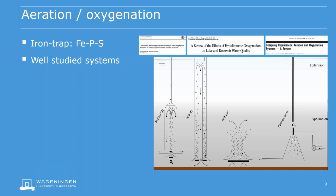Nowadays, most of those oxygenation or aeration devices are aerating the Hypolimnion and are designed in such a way that they maintain stratification, and therewith also maintain a cold water habitat for fish, and you're not warming the entire water column and also warming the sediment that may stimulate all kind of organic matter breakdown processes. So there are a lot of different systems available now. In this screen, we have partial lift or full lift, or diffusers or species cones.